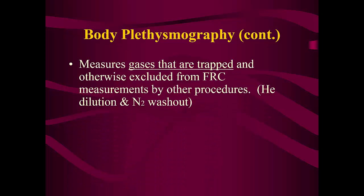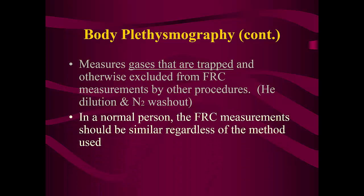The good thing about the body box, and it's the gold standard, it's the standard at which everything else is measured against. It measures the trapped gases that are otherwise excluded from the FRC measurements by other procedures. And this is why it's the gold standard, because it can measure those trapped gases. So in a normal person, the FRC measurements should be similar regardless of the method used. So whether you're using the body box, a helium dilution, or the nitrogen washout, if they're otherwise healthy, the values are all going to be very similar.